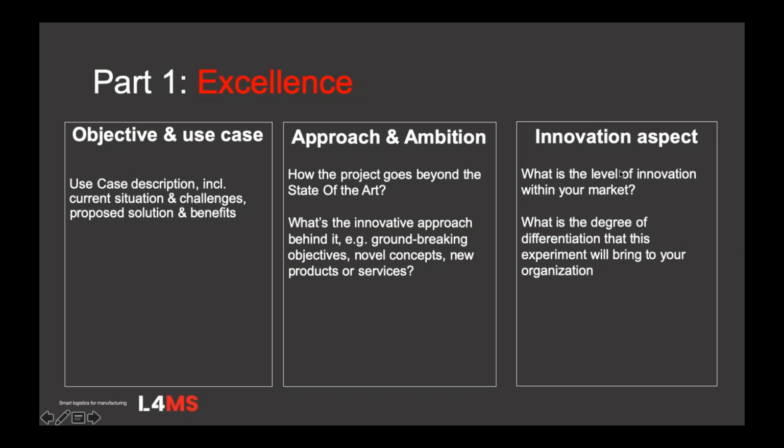And then we want you to see yourself in the context of your market. So we're basically saying, okay, with this innovation, where are you? Are you going to be competitive? Who's doing what? And these are very short descriptions that tell us how your situation looks and where this project could potentially position you if it's implemented successfully.